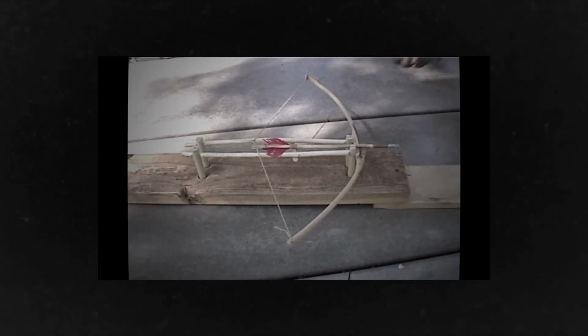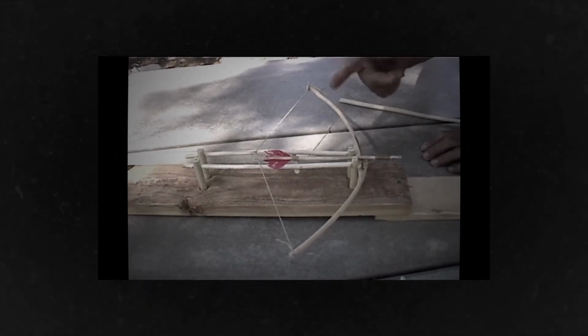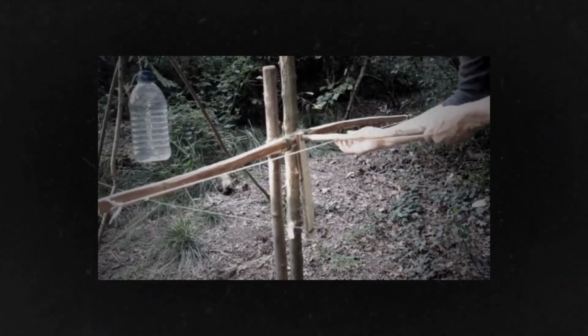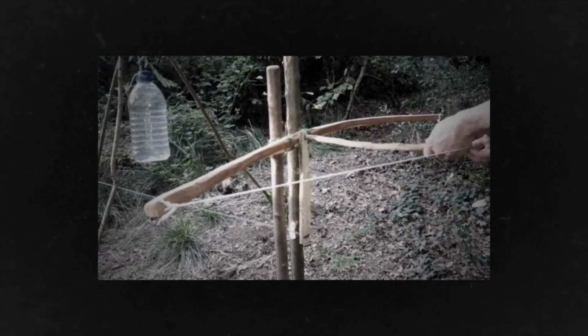The soldier barely had time to react. One second he's advancing, the next he's gasping for breath, clutching at the shaft buried deep in his body. Some soldiers survived, but many bled out within minutes, alone in the thick jungle. And the cruelty of this trap did not stop there.